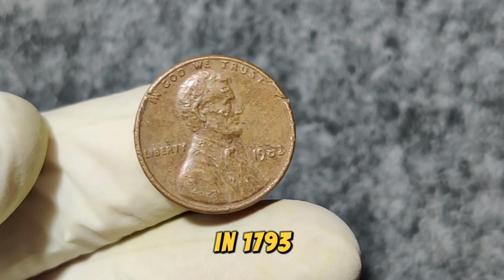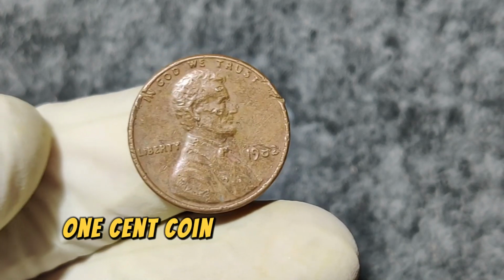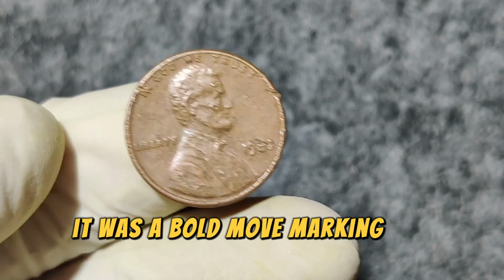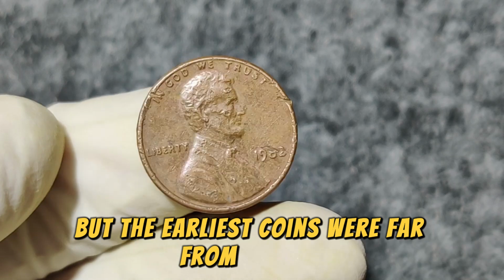In 1793, the United States Mint issued the first official 1-cent coin, known as the chain cent. It was a bold move, marking the beginning of U.S. coinage. But the earliest coins were far from perfect.